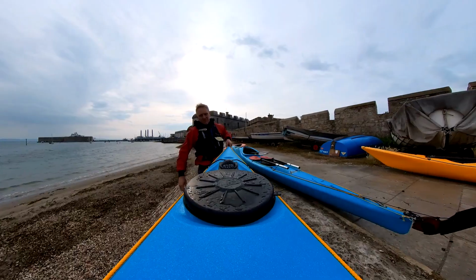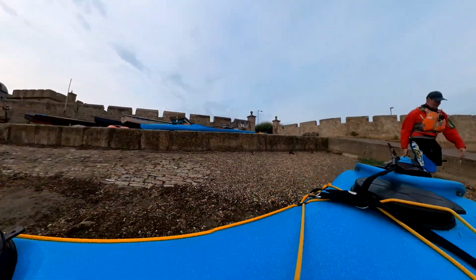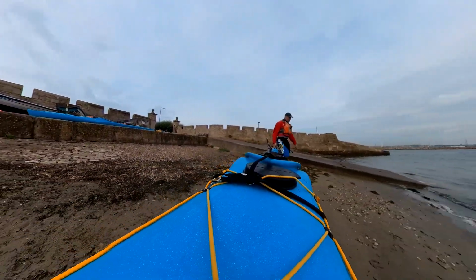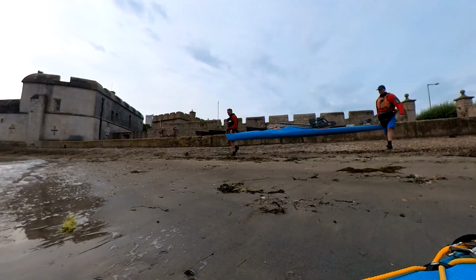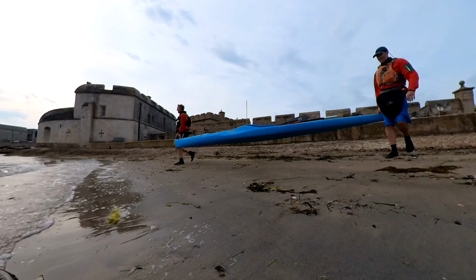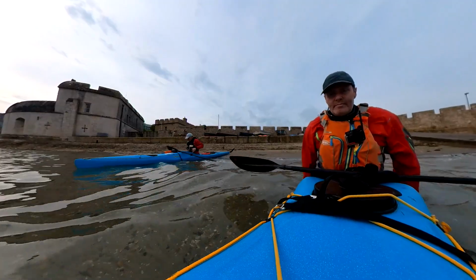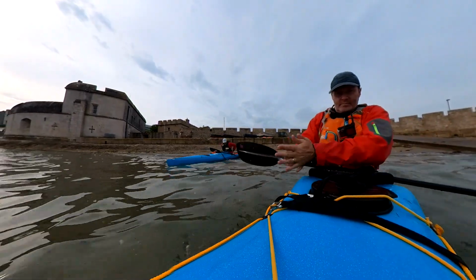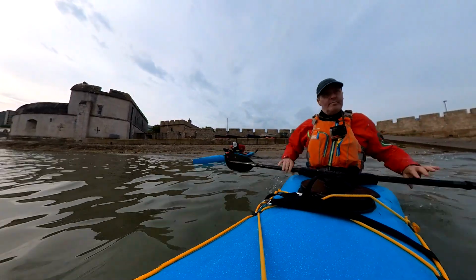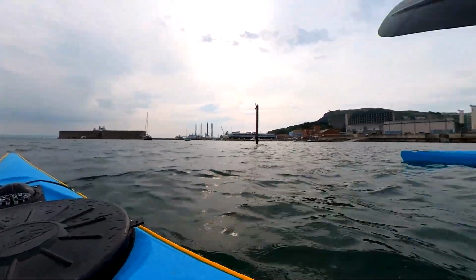So the day begins at Portland Castle, which dates back to the 1500s when King Henry VIII was having a spot of bother with the French apparently. Access to the water and parking is actually free and easy around here, imagine that. So we head off from the beach, wipe the sun cream off our hands, try and keep a good grip on the paddle, and we are off into the harbour.